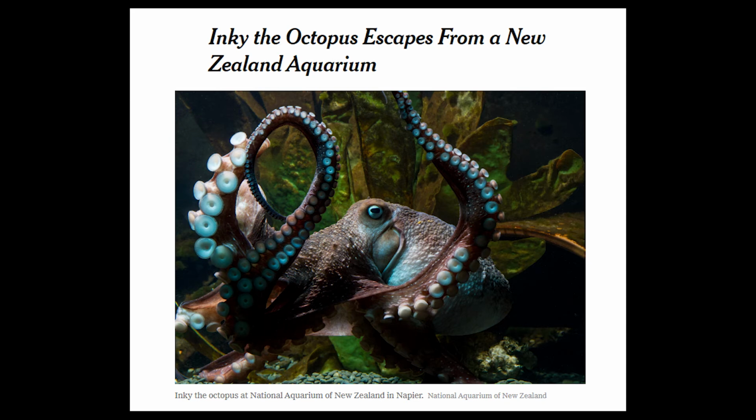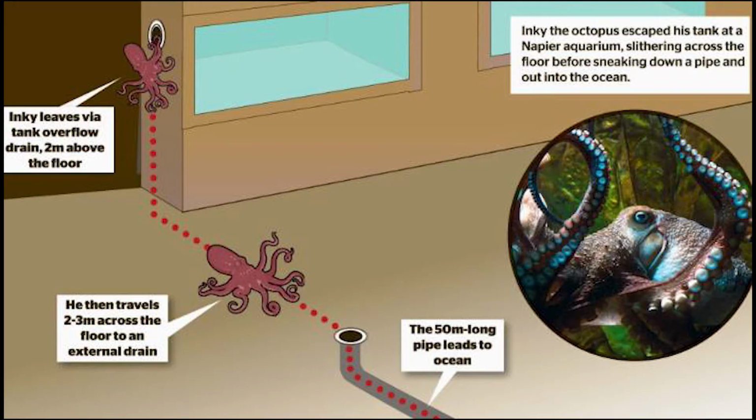Slime covering the skin makes octopus slippery and also keeps its skin moist during short overland excursions. Suckers on the arms help propel the animal across any surface, wet or dry. There are many stories about octopuses that have left their tanks to go exploring. One story goes like this.